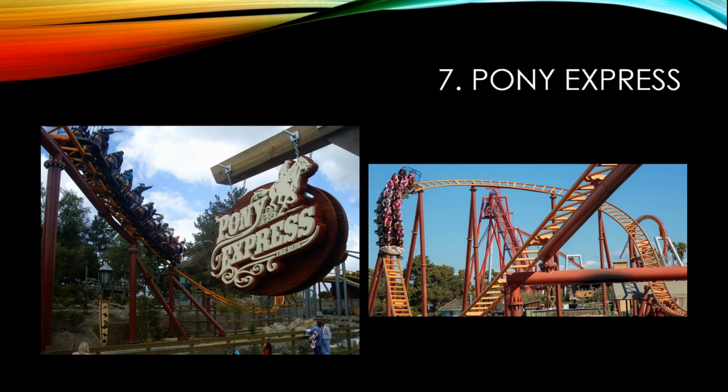The launch is pretty good. It's just not very fast. But, again, it's a family ride, so it's good for what it is. And it's a fun ride, pretty unique. It's a good addition to the park, and it fits really well. It is a very short ride, like 30 seconds or something, but it is fun.